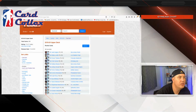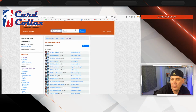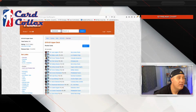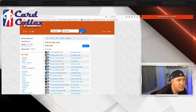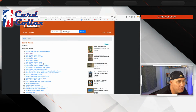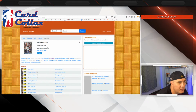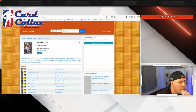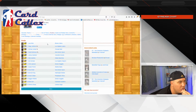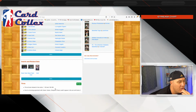I need to look that up too. This might be getting super boring, but I'm going to look it up. This is what I do when I'm looking at unopened product, trying to find PSA 10s in an unopened product. Oh, a 396 card set. Okay, 396 cards. So Series 2 was only like 200 cards. Yeah, Series 2 is 199 through 396.